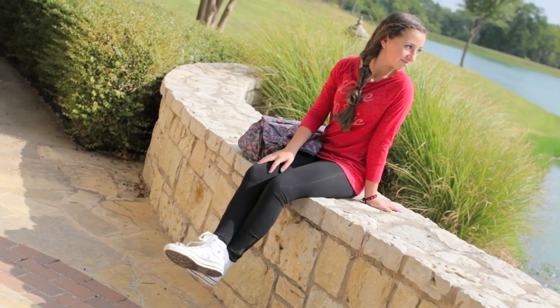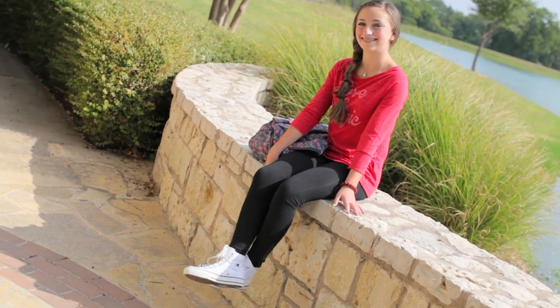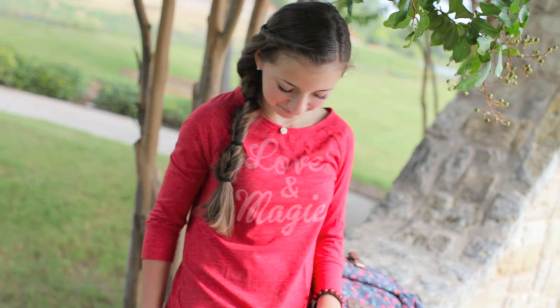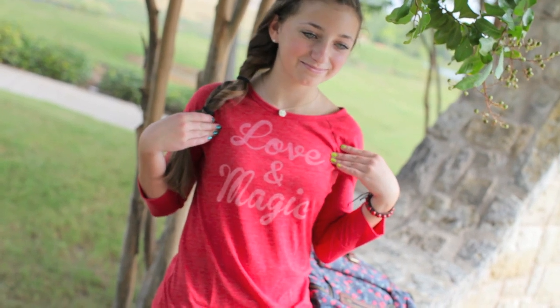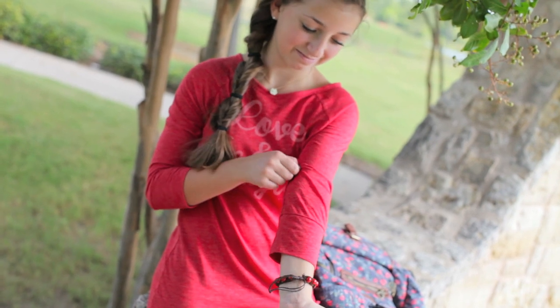For this outfit, I decided to stay true to my awesome, amazing personality, and do a more sporty and comfy look. For my top, I got this at Old Navy, and I absolutely love the baseball tee look. It's got cute love and magic written on it, nice quarter length sleeves so you can just push them up for warmer weather.